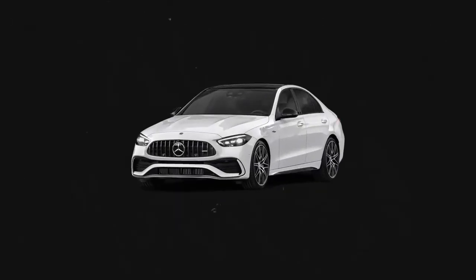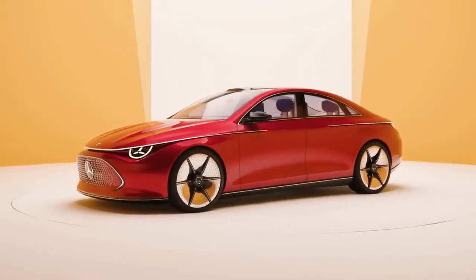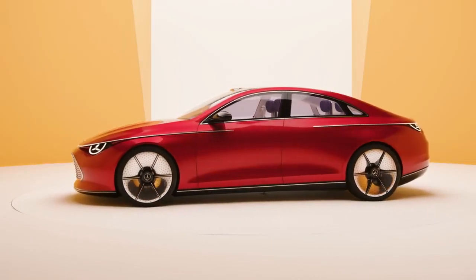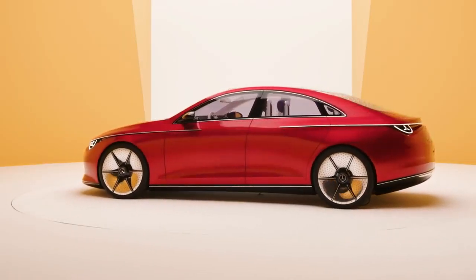By the way, if you guys are not fully aware of where this car would stand, think of the Mercedes C-Class. This is supposed to be one level slightly below the C-Class. The car that you're seeing right now is a concept specifically for the electric version, but they will also make a combustion CLA that will look almost exactly like this as well.